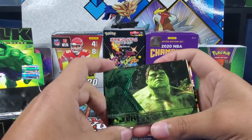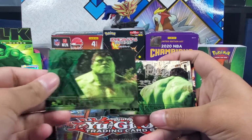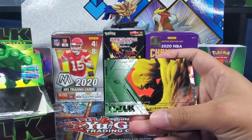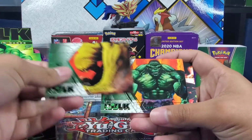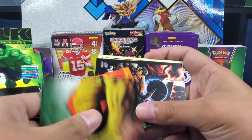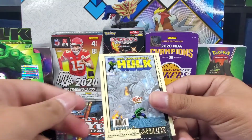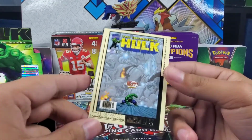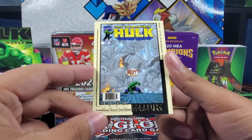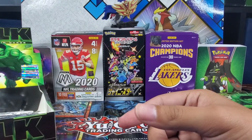These are Upper Deck cards. Upper Deck made these for the movie. So we got Bad Timing, Battle of the Bay, Pow Driver. Ooh. See, these inserts are pretty dope. Pow Driver Thrill Ride. And then we got the comic card, which I think is cool because it's like the cover of the comic on a card, if that makes any sense. But here we go, 1998 Famous Hulk covers. Incredible Hulk number 463.